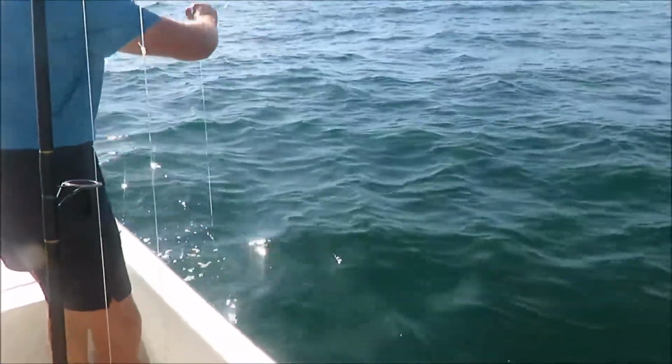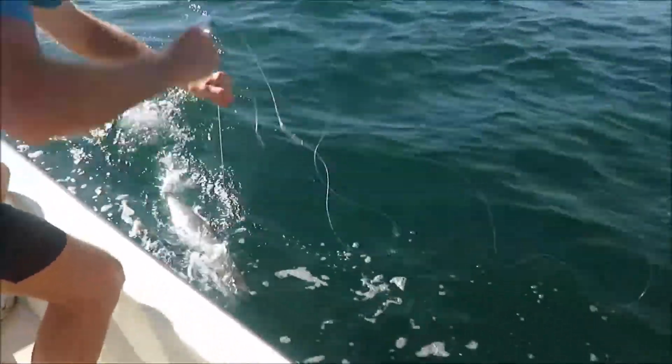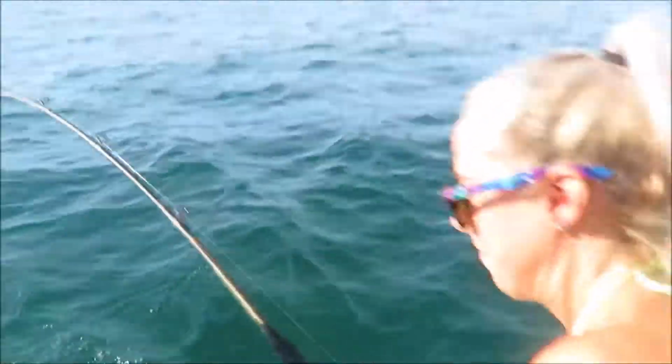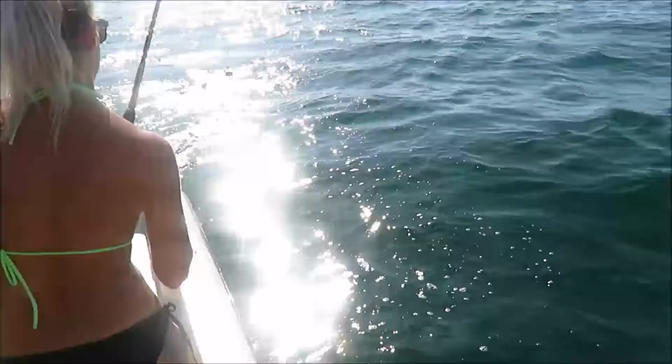I got it. Kingfish. Yeah. Woohoo! Wow, gorgeous. Look at that, guys. Awesome. Hang on to the rod. Hang on. Don't lose him. Adria's got a kingfish. I had a feeling. Okay, slow down. Good job. We're going to hold on to this one. Do everything we can to keep it.